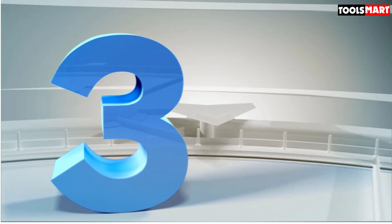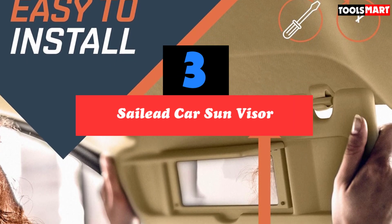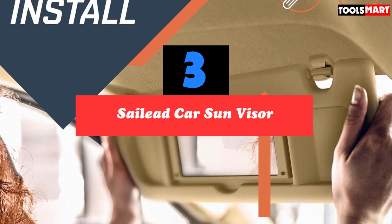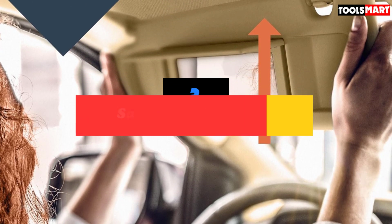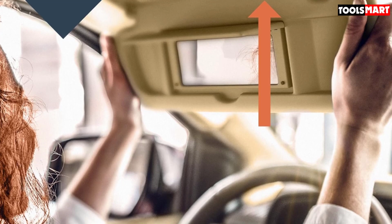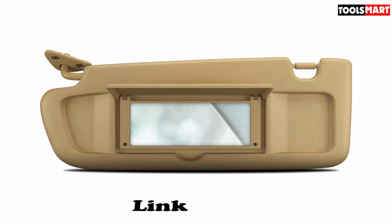The 3rd product on our list is the Nakuuly Car Sun Visor. This sun visor will help you drive without needing to squint your eyes due to sunlight. It works as a direct replacement for your worn-out car visor, so you won't be at any additional risk while driving the car on sunny days.